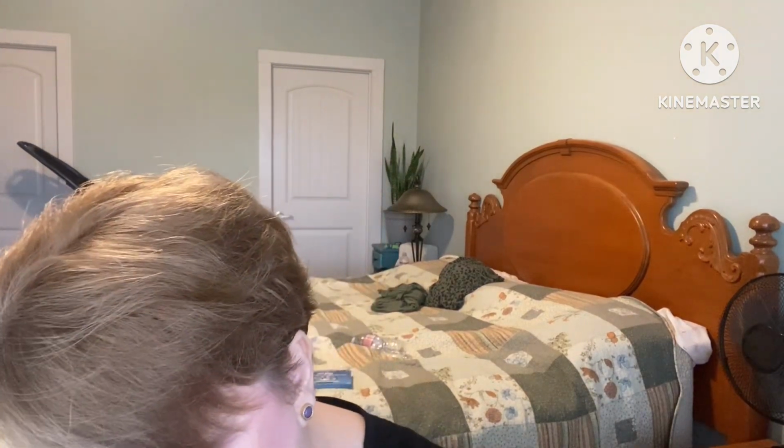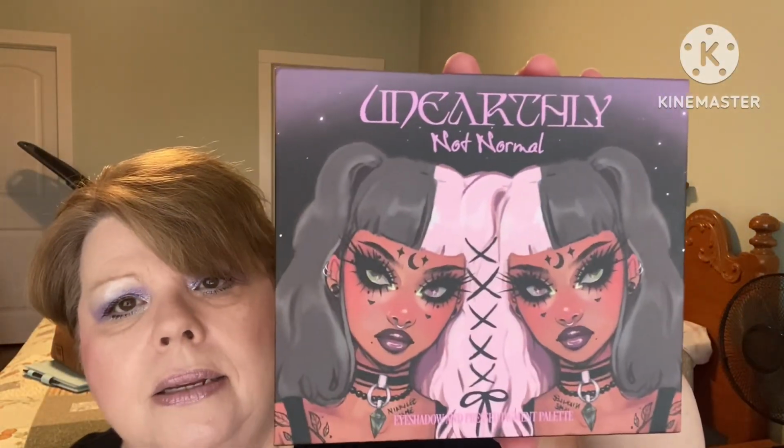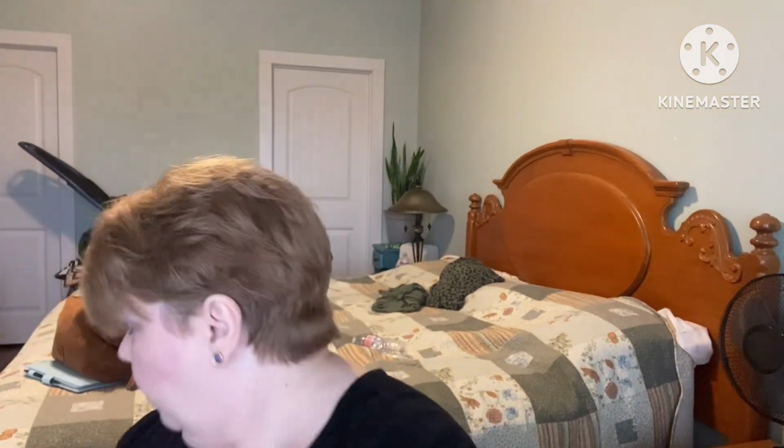I put this back in here. I can re-glue that box that just came unglued. So that is the not normal palette. Again, it was $36 and I paid $18 for it. So excited. Put it over here.